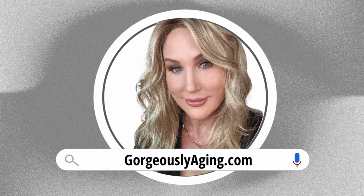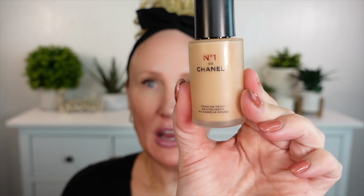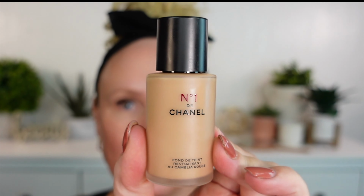Casey, and this is Gorgeously Aging, and today we're going to be testing out the number one De Chanel foundation and a whole bunch of other new makeup products I have here that I want to test on my mature, over 50 skin. So if you're brand new here, I am 51, almost 52 years old, and I am passionate about all things skincare and facial rejuvenation, but I absolutely love makeup. So you'll see some makeup videos splattered into my content, and we're going to jump right into the makeup.